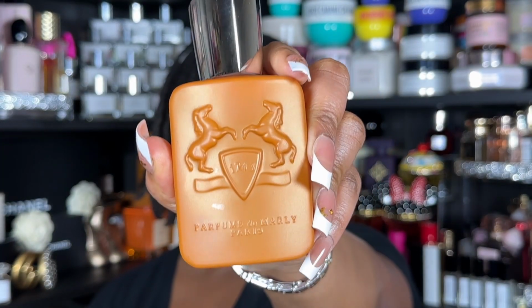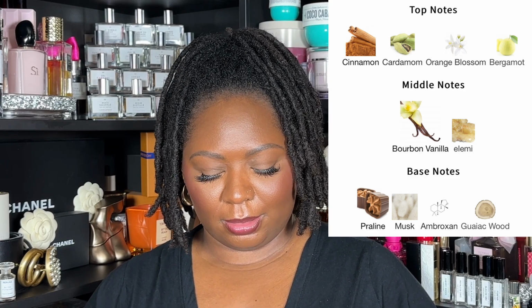And last but not least, I picked up All Fair from Parfums de Marly. And this is in the top, cinnamon, cardamom, orange blossom, bergamot. Middle is bourbon vanilla, a lemon. Base is praline, musk, ambroxan, and guaiac wood. It's just smooth. This is a smooth fragrance. Technically part of the men's line, but it's just so smooth. And to me, on my skin, it's like this orange chocolate that's got a little spice to it.